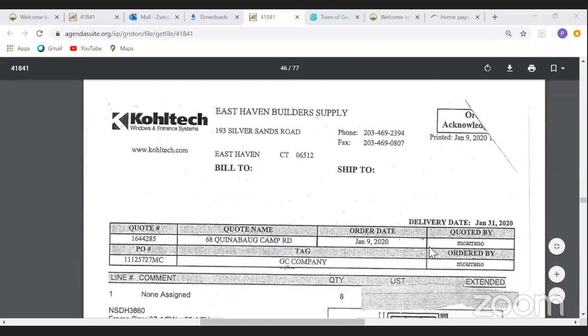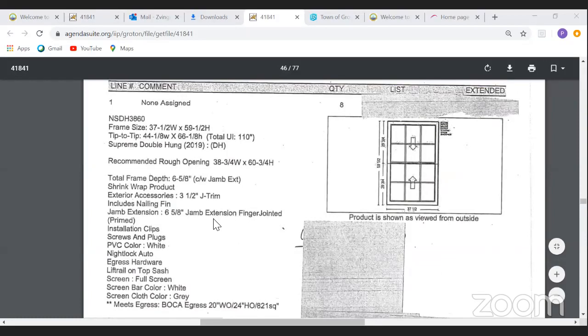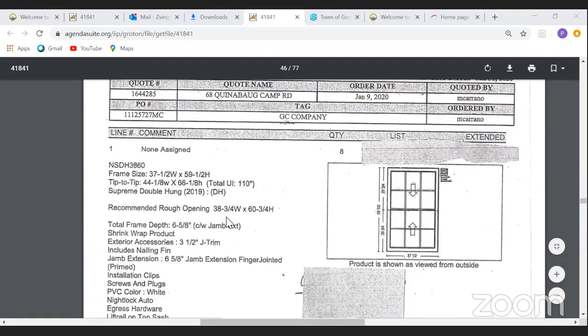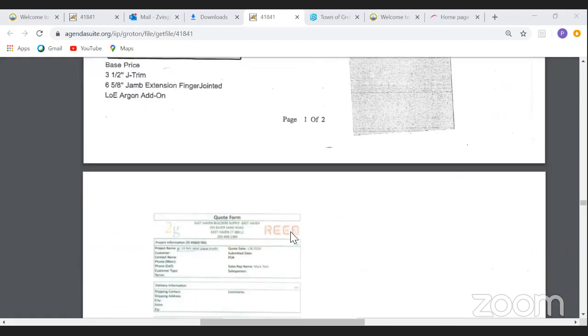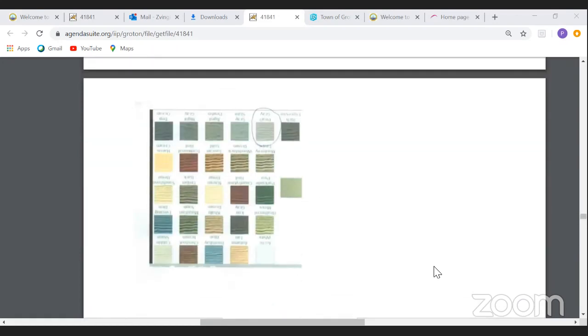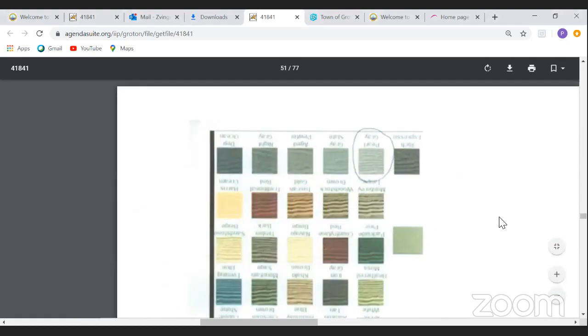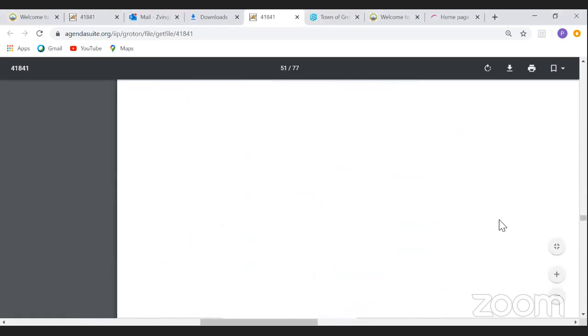It's all AZEK trim with Hardie board siding. The windows match the house. The windows match the neighbor's house as well, outside of color. The neighbor's house is the same windows but brown. Well, that's the Hardie color that we used, which matches the house.